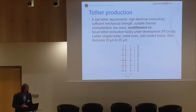Then a few words about the tether. As you already saw, the tethers have to be, first of all, conducting. Then, of course, they need to be strong enough to survive mechanically. They have certain thermal characteristics. They shouldn't weigh too much and so forth. And the one thing that I have written in bold font is that the tether needs to be constructed of several wires. A single wire would not suffice, because if you reel out a long single wire during a space mission, it won't live long because of the micrometeoroid bombardment. So instead, we need to have some multi-filament structure to have resistance against micrometeoroids.